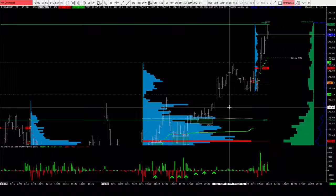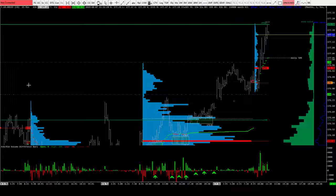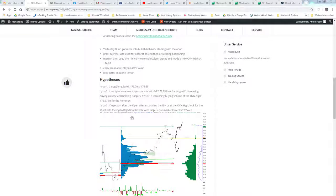We are above yesterday's value high, and I've created some hypos based on this situation. My hypo number one was that we're looking for the range. First the long levels, 79, 176.79, and if it goes lower to the value high, even the 59. So next level 176.79, hypo 1: range long levels.